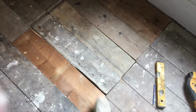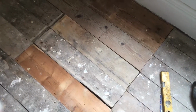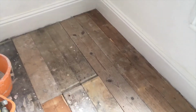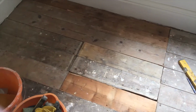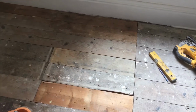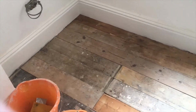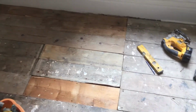So I haven't nailed them down. I might still yet find something else for there. But yeah, by the time it's in the end, the floor in here will be covered up with something. But in the meantime, I think once I've sanded them and probably painted them, they will be absolutely fine. So, nice satisfactory patch there.